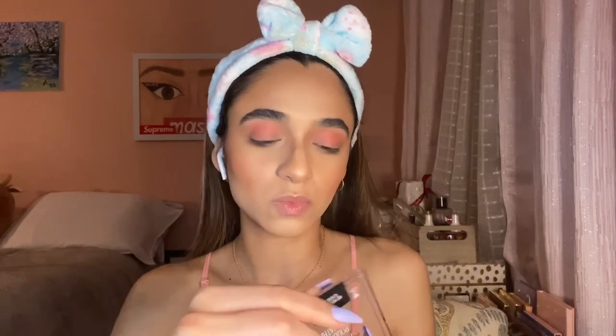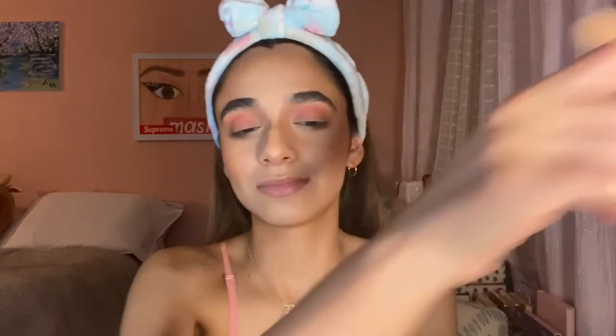Can't really see highlight, but I wanted to use this. So I'm gonna put this on. This is Wet n Wild Megaglow and Precious Petals. Just wanted to use it, and I am. There's definitely highlight on the Cupid's bow, and they do the trick I do where it's super shaded in the Cupid's bow.